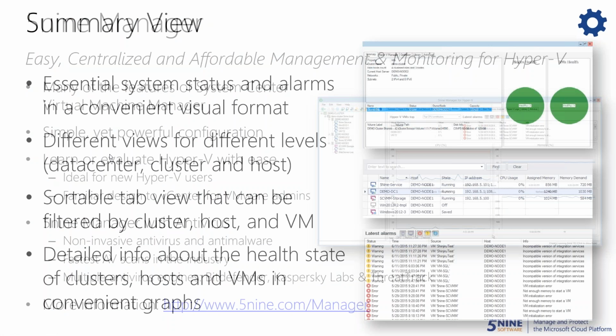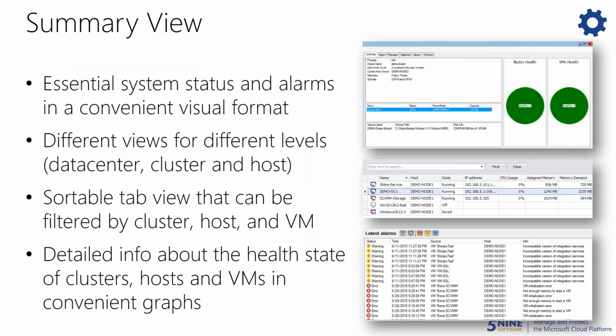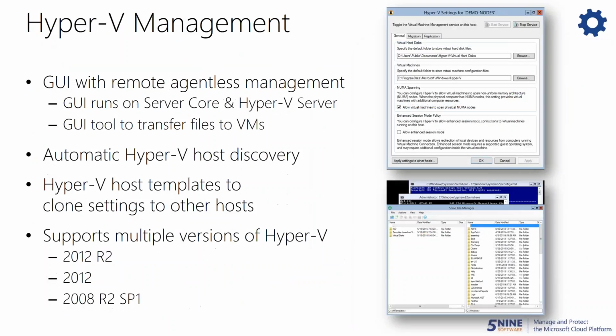Now, the first thing that we do, and what all admins should be doing every morning, is going to see a summary view, having a place where they can roll up the information across their entire clusters, hosts, and virtual machines, so they can quickly identify problems and view any types of alerts that have come through all of the different channels. We also provide an easy way to manage your Hyper-V hosts.